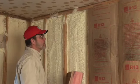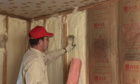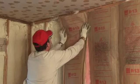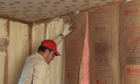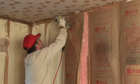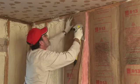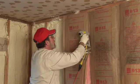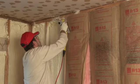Okay, we've got about a 1/2 inch of foam all the way across from this, which has given us a really good thermal break and air sealing. So now we're going to put up our R13 batting, staple it in place, and we'll finish this on the wall, and we'll be all set.